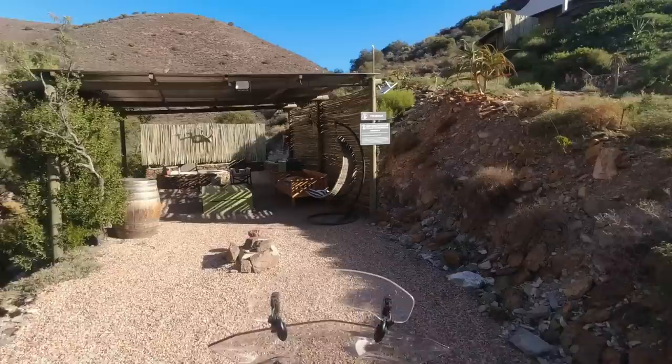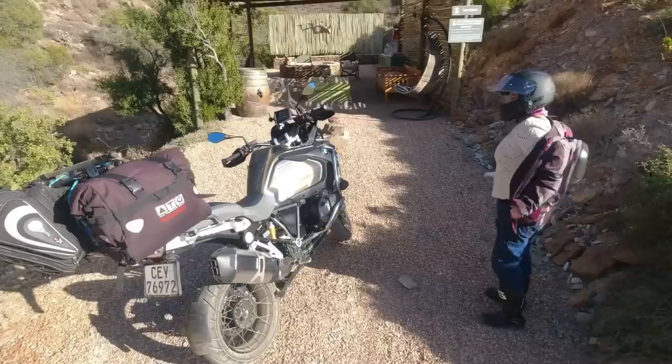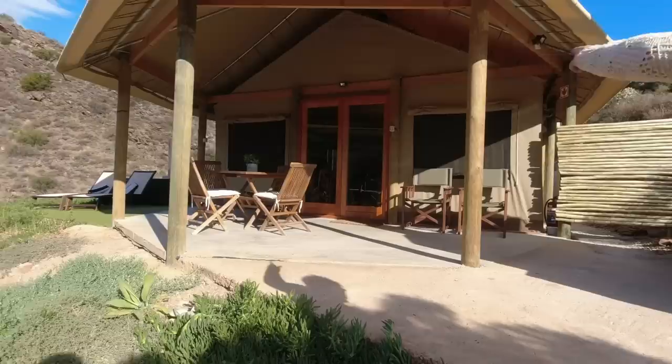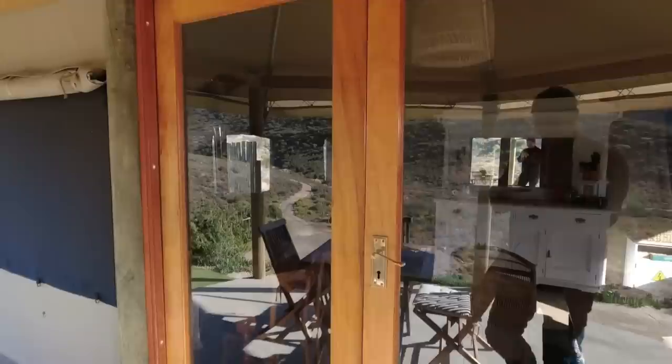Wow. Wow, wow, wow. Huh? The Boma have a roof. What a wonderful place. Nice, nice, nice. This is luxury. What? Put on the music for us. Yeah, she said she's gonna put on the music for the baboons. Are they inside? Wow, wow, wow.